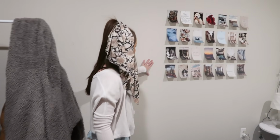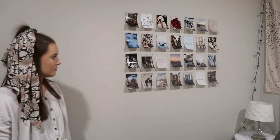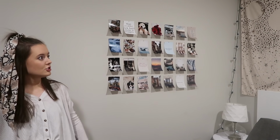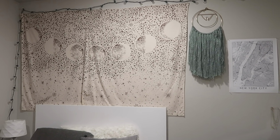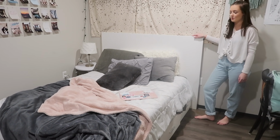And then on this wall, I printed out a bunch of images that I found on Tumblr, Instagram, Pinterest that I just liked and kind of went with the theme of my room. They're kind of curling, so ignore that. And then my tapestry, which is from Urban Outfitters, I believe, but my friend McKenna gave it to me because she wasn't using it anymore, which was very nice of her. And then I have my bed. That's from IKEA. I've had it for a long time, all throughout high school.